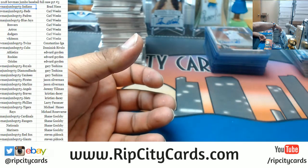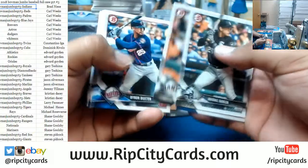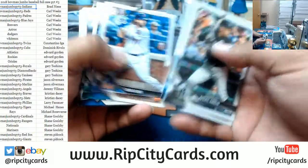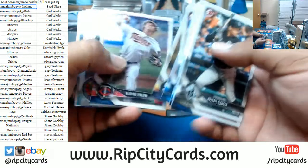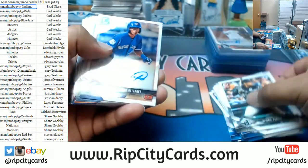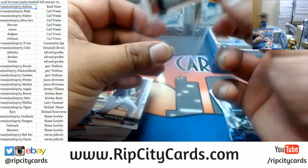All right, here we go. Last box, Mojo. Good luck, everybody. See what we can get here. Edward Olivares of the Blue Jays autograph.